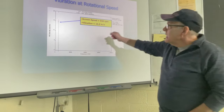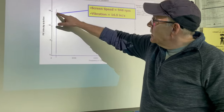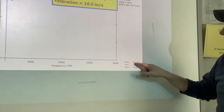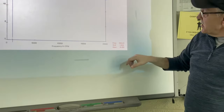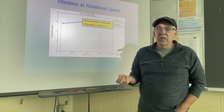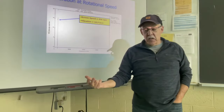So they went there and they found the rotational speed of the machine. We have a spike here, 1 times the rotational speed. And if you look down in the corner, frequency 946.23 cycles per minute, or RPM, exactly the same as the machine speed, one order. One order is 1 times rotational speed. 2 orders, 2 times rotational speed. 3 orders, 3 times rotational speed.